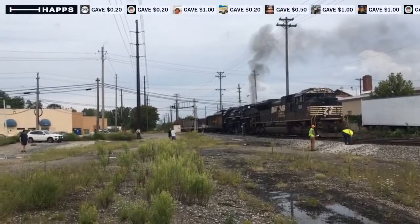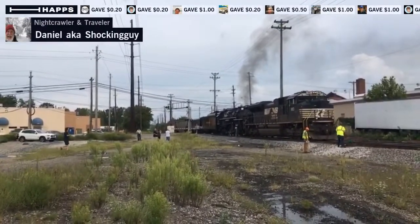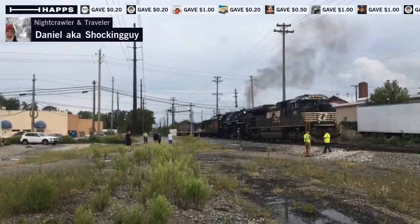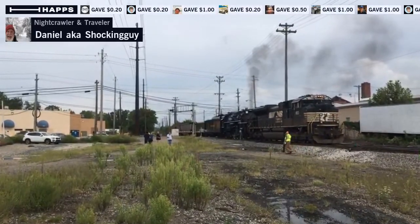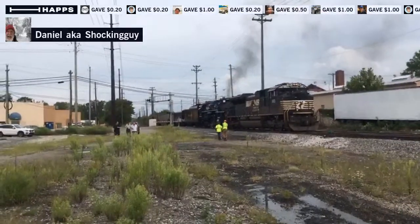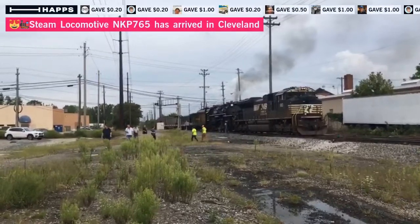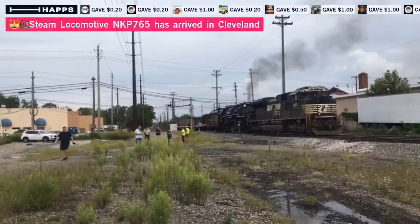So this is a regular excursion for this locomotive from Fort Wayne, Indiana. It's coming over here to the Cuyahoga Valley Scenic Railroad and the Cuyahoga Valley National Park to do excursion tours. And right now they're turning the train around to face a different direction. So when they go into the valley, the train will be heading in the right direction.